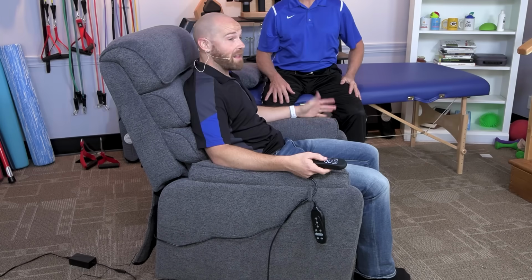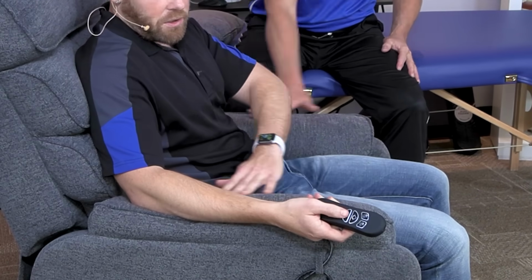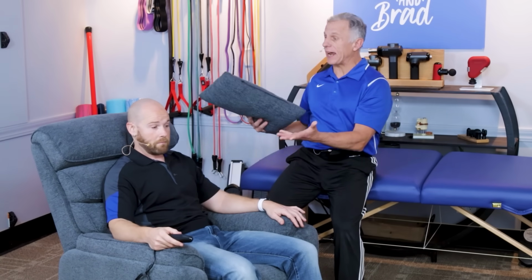Now, this chair also comes in 2 options of material, a synthetic leather or chenille, which is what we have here, and both are water resistant, so if you spill something on it, you can easily wipe it off. Now, also included is this complimentary pillow. It actually works really well for ergonomics and comfort.